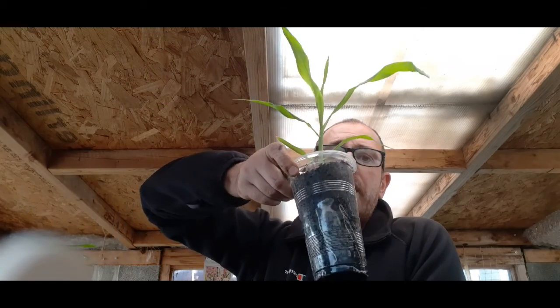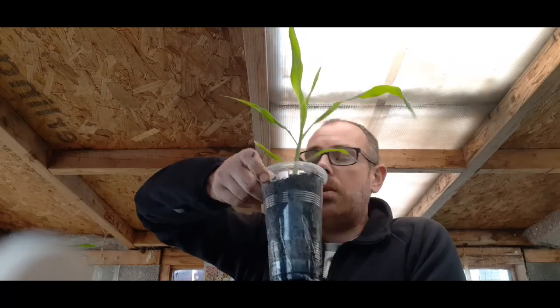I've got the sweet corn here. This is the Swift. So in the next 2 to 3 weeks, these will be going out. So when I get the brassicas transplanted out, I bring these out, they can harden up, and then leave them to harden up for a good week, and then we'll get them transplanted. My dad's going to turn all the ground over and stuff like that and get them all prepped up.